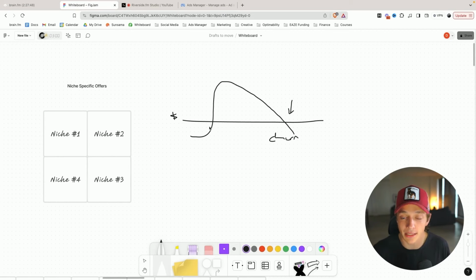Now, this is exactly normal, and this is what's supposed to happen, because when you're targeting a local business and maybe you only have 100,000, or in my case, 13,000 people to work with, eventually everybody's going to see the offer before.